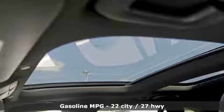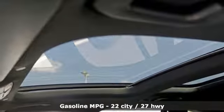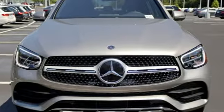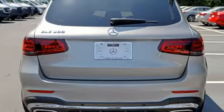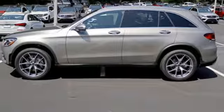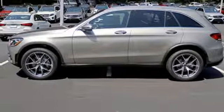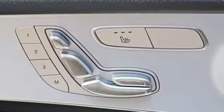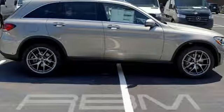Intercooled turbo inline four-cylinder engine, adaptive suspension, streaming audio, remote engine start, dual zone climate control, auto dimming rearview mirror, external memory control, wireless phone connectivity, power telescoping steering column, auto tilt-away steering column, and power heated mirrors. High style, high performance, Mercedes-Benz.